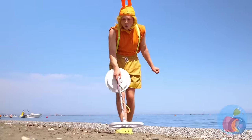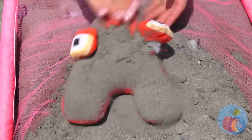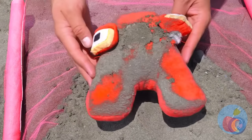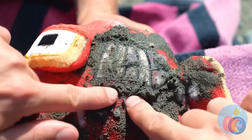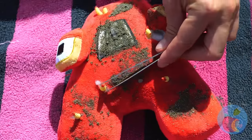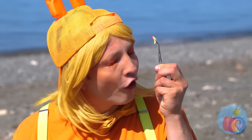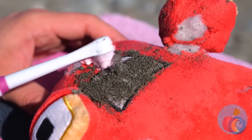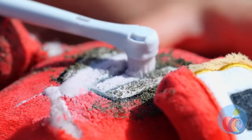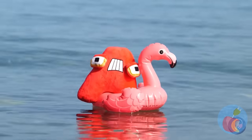Oh, hi, N. Find any buried treasure? Let's get sifting. It's A! Now that's what I call treasure. But let's clean up all that sand. Maybe pluck some of those grubs. Now all he needs is a good scrubbing. Much better! Now you're ready for some beach time fun.